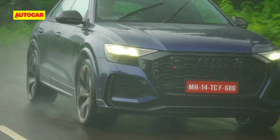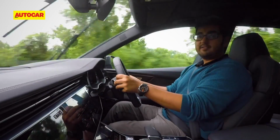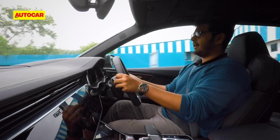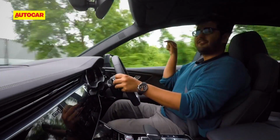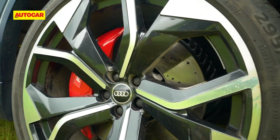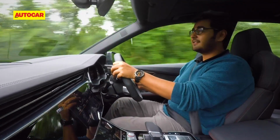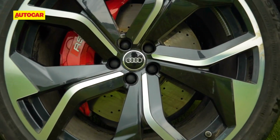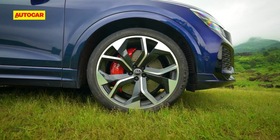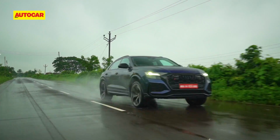The RS Q8 is just as intense on the brakes. Of course, you need some mega brakes in something like the RS Q8, and I'll just tell you a number. The front discs, the standard steel discs, are 16.5 inches in diameter. That's larger than most cars' wheels. Carbon ceramic brakes are an option too. You might just need them because you really need a racetrack to reach the RS Q8's performance and handling limits.